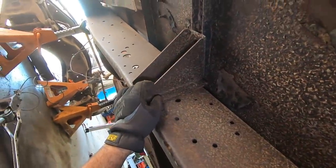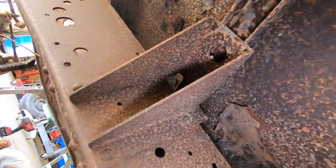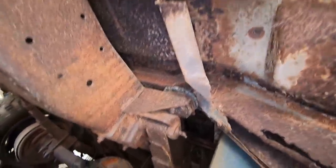And then, oh yeah, you can see it's just angle iron that they made for the back of the cab mounts. And this cab mount looks factory original, they never put any bolts in it or anything. Yeah, pretty crude. I mean, a guy could make one if he really wanted to.